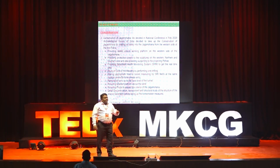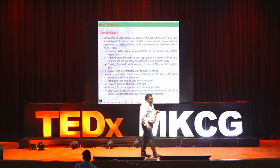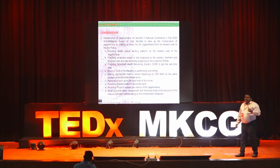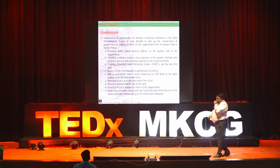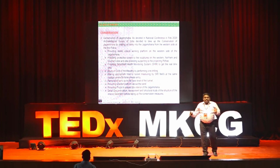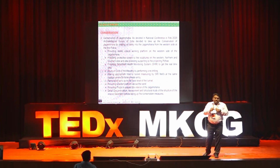For making an entry, we have come up with a scheme which has been duly approved by the DG, Archaeological Survey of India, and the Additional Director General of Archaeological Survey of India. The first thing we are going to do is provide a stable platform on the western side of the Jagmohan, over the top of the Sanctum Sanctorum. To enter the Jagmohan, we need a working platform on the top of the first Pidha. Hence, we are creating a platform there to work. This working platform will help us make a hole inside the Jagmohan.